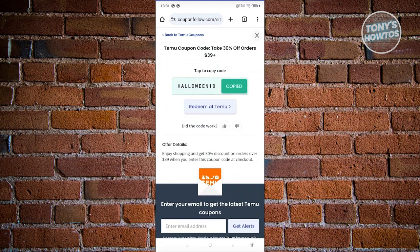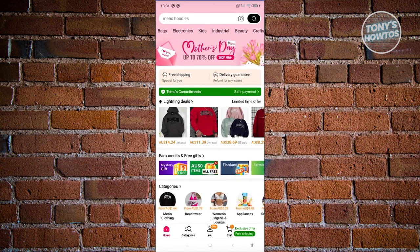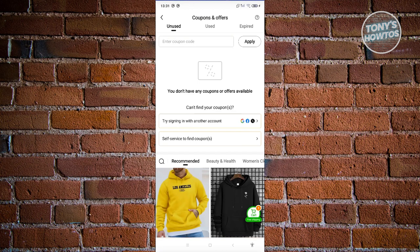You could just click on copy here and go back into your Temu account. Go to the You tab, and from here, go to coupons and offers, and you just need to enter the coupon code. And from then on, you just hit apply.